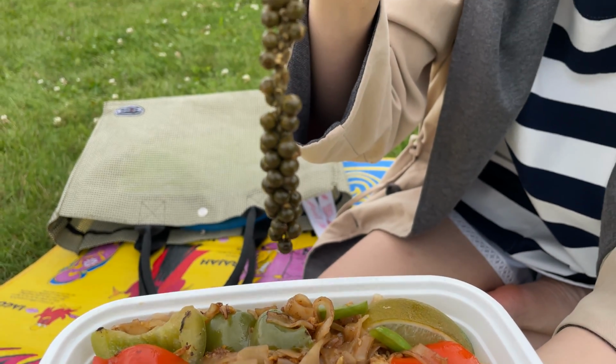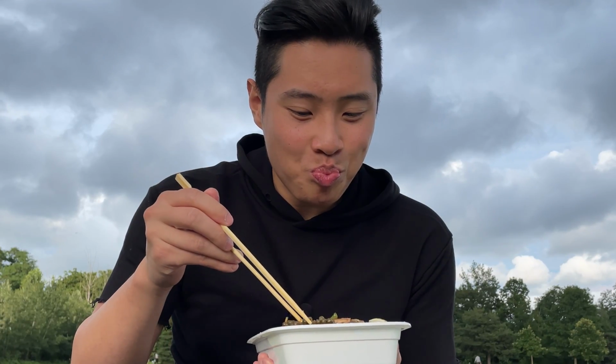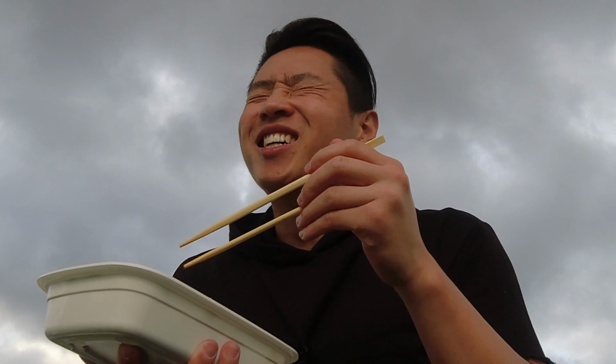I've never seen this actually. It looks kind of funny. I don't know if it has a particular taste. Actually, let's take a bite. Oh, it's kind of spicy. Pretty spicy. Damn. I guess it is a peppercorn. So what did I expect to happen? It's a little spicy. It's not that bad though.